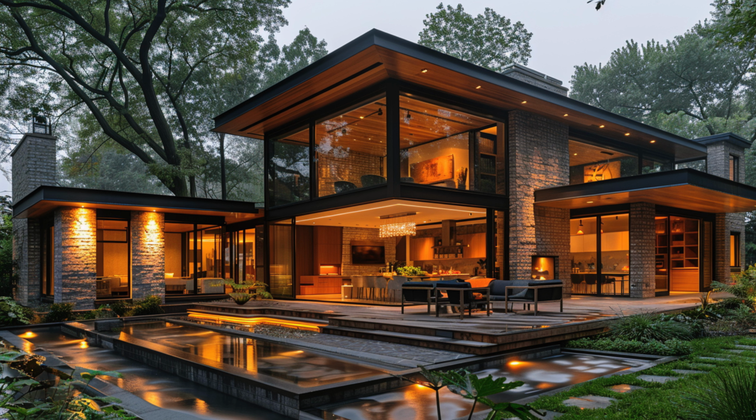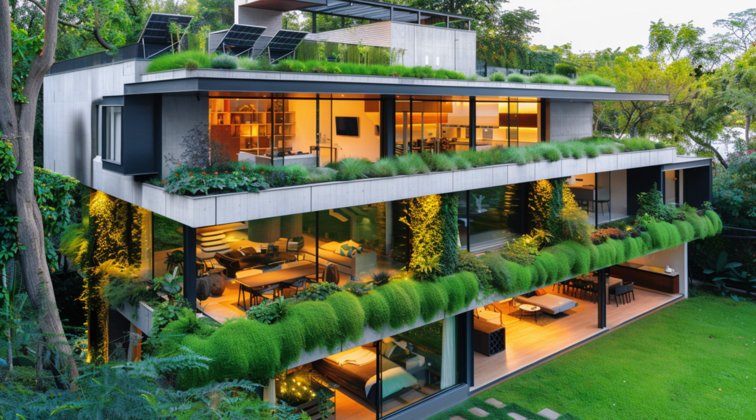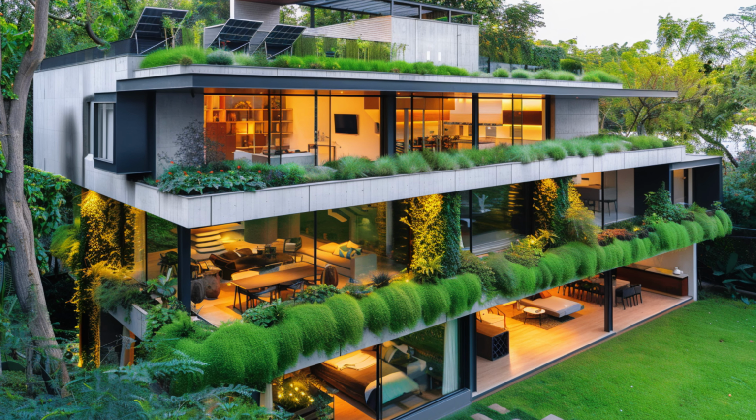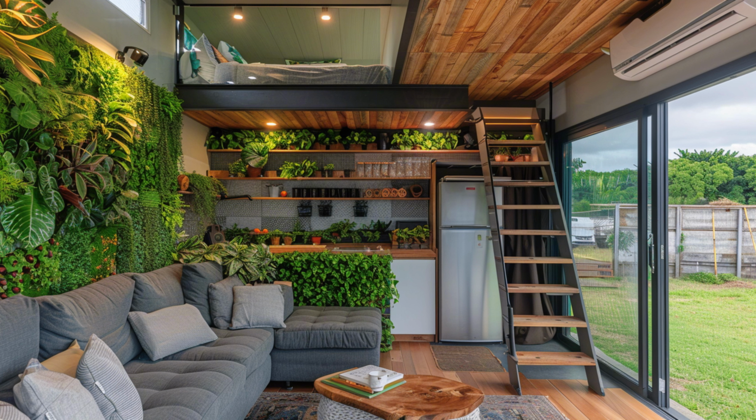A modern, concrete house nestled within a lush forest setting. The house features multiple levels, with expansive, glass-walled living spaces, and a series of rooftop gardens. Concrete construction with exposed aggregates, a warm, natural light wood interior, and thick, dark-framed glass windows. Green roofs and greenery cascading down the sides of the structure that blends in with the forest.